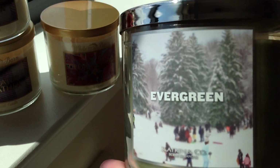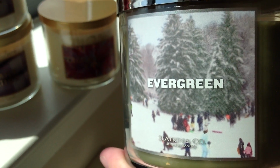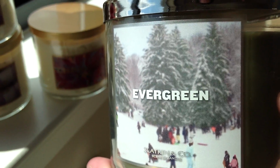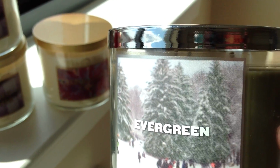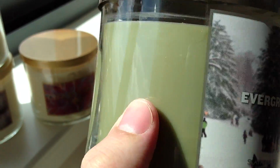So moving on to the other returning favorite, Evergreen, and this also falls in the, let's get some good light here. There we go, that's nice. Okay, this falls in the Snow Day collection as well, the Slatkin & Co. Snow Day collection with Frosted Cranberry, Twisted Peppermint. I think Winter might be there when it is released. Vanilla Snowflake, 'Tis the Season, that kind of thing. So that is that, a nice green wax.